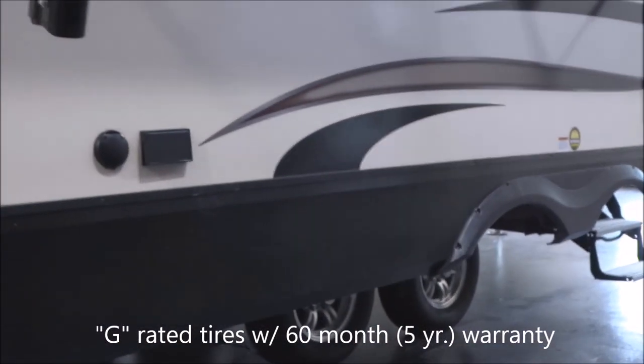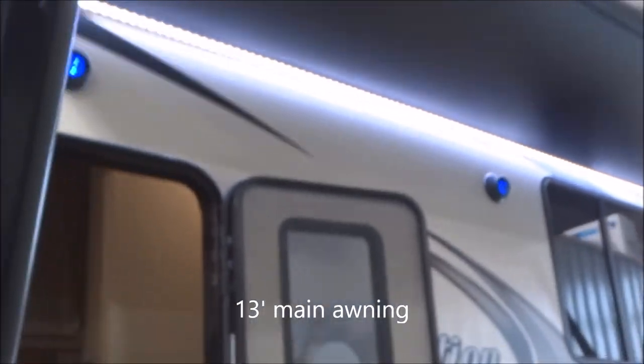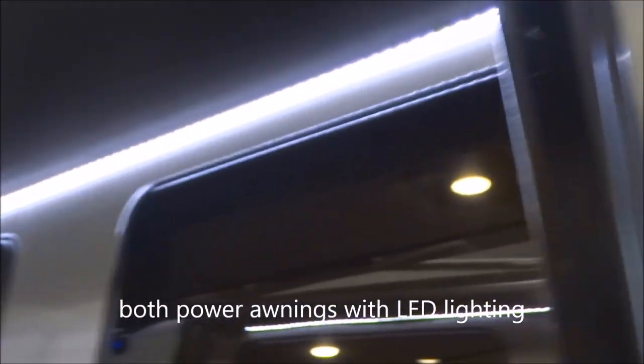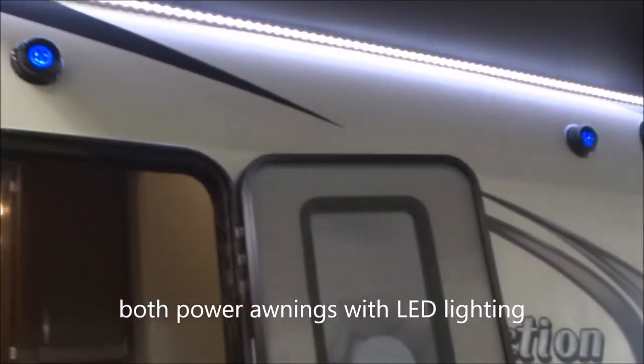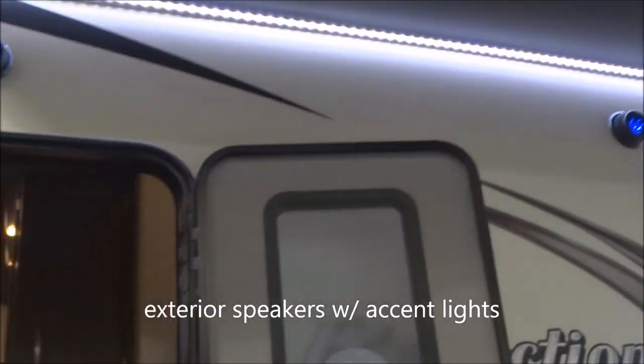Oh, you know what? I forgot to mention on the wheels, these are G-rated tires with that 60-month guarantee. All right, on over to here. Again, this is a slightly larger awning here, a 13-foot awning. Both awnings, obviously, have the LED accent lighting strip. Of course, they're power awnings, too. Don't forget, you have external speakers provided there with the accent LED lighting behind them.